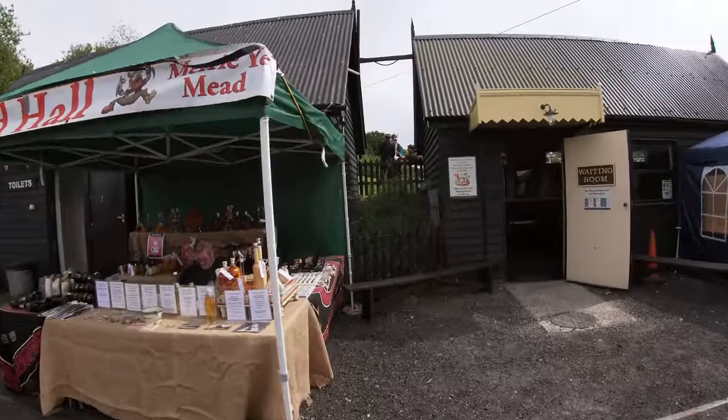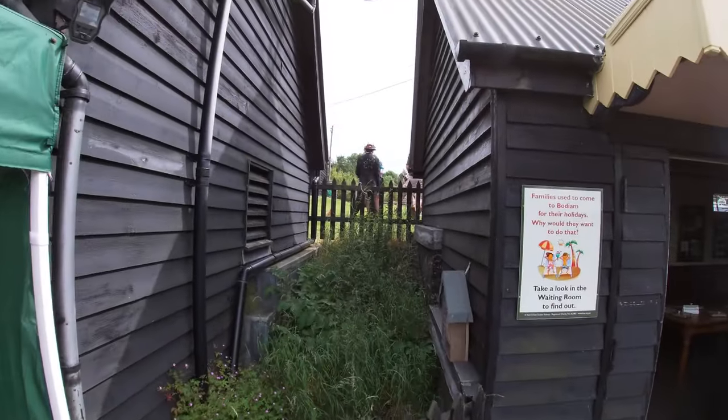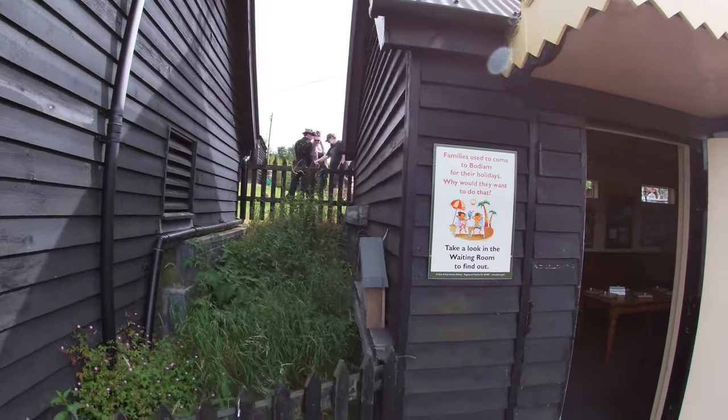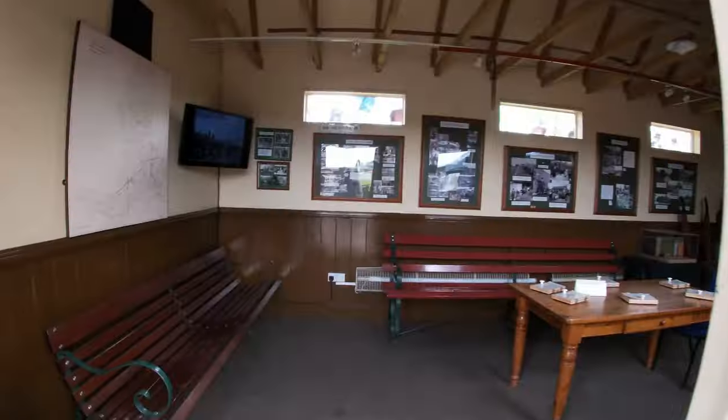Fascinating. Okay, the steampunk people are having some fun. 3, 2, 1, fire! Oh! Snoopy went for a hopper fly. Are you ready? Hop picking memorabilia and photos.